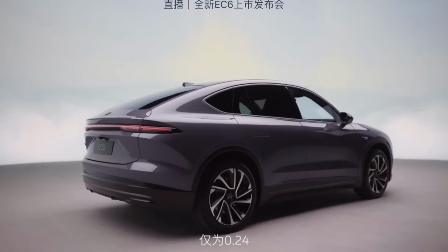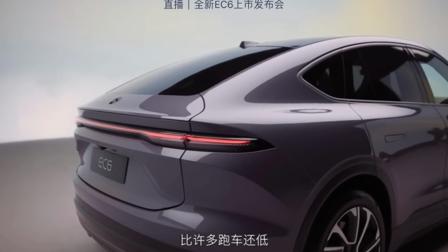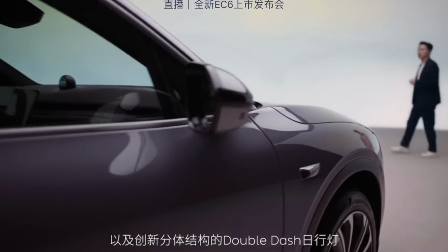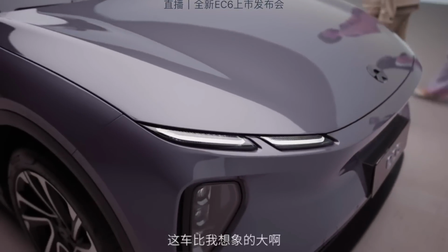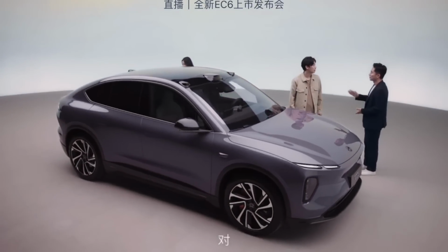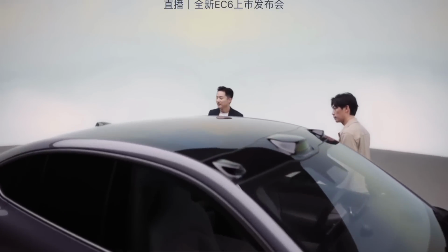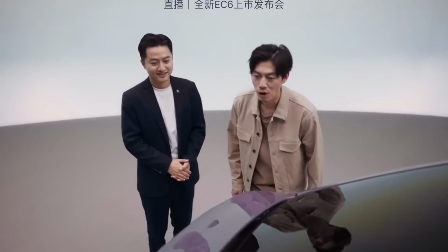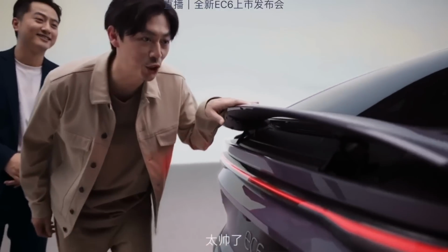And of course 0.24 CD, that's the air resistance, very aerodynamic, and actually a bit more aerodynamic than most sports cars. And then they talked about how a lot of the lights, like the matrix headlights, are standard, and then they have this new design for the headlights that we already all know about, but this emphasis on the design aspect is very nice. In previous presentations we didn't really get these kinds of angled camera shots of the car, so this is very, very different. And then the emphasis on the rear electronic spoiler and how good it looks.